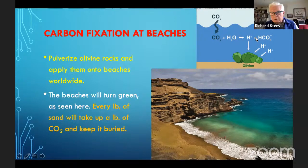And with water, of course, it ionizes into hydrogen atoms and bicarbonate atoms. And the hydrogen atoms get selectively picked up by this rather alkaline mineral called olivine. Now, it's not that different from quartz, but it does have a different characteristic. It is more alkaline. And the idea is to pulverize it. Well, that means you have to input some energy here to start with, and you have to get those particles fairly small, or this will take a long time to happen.